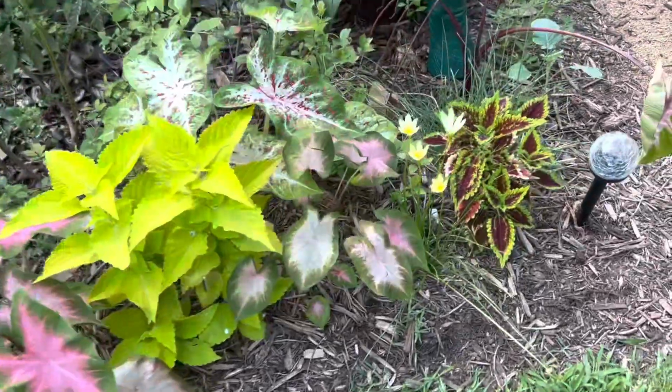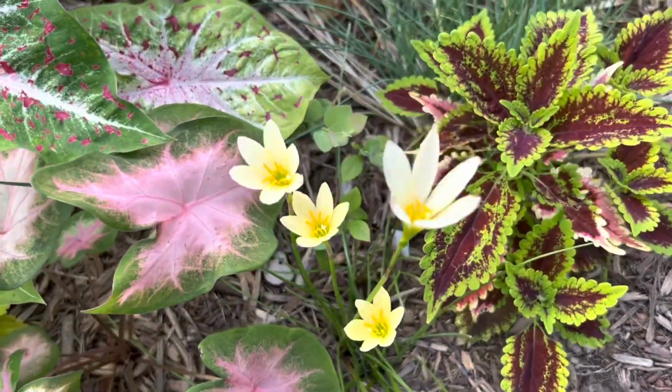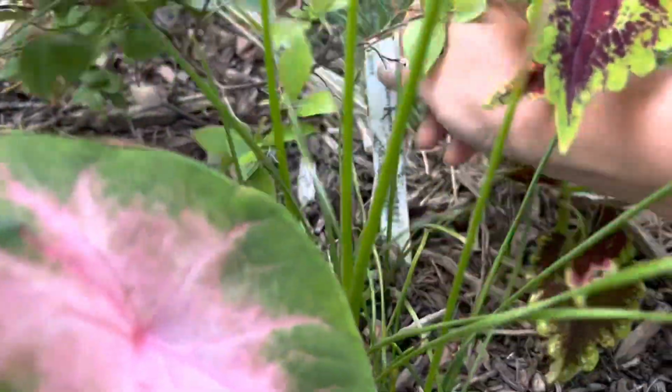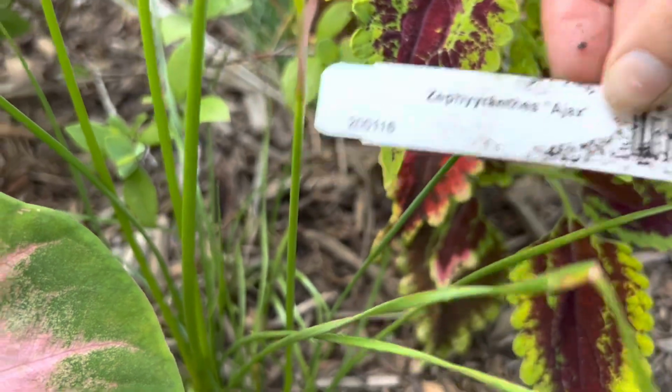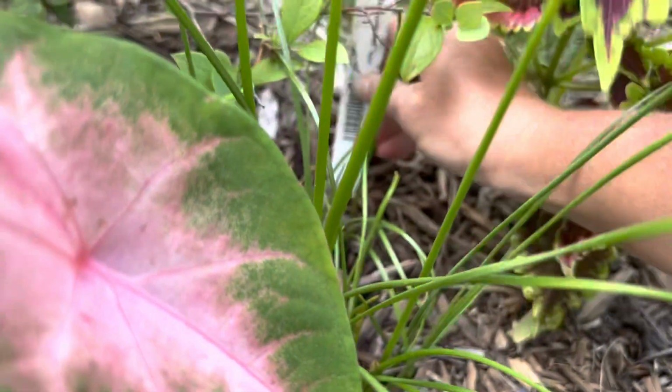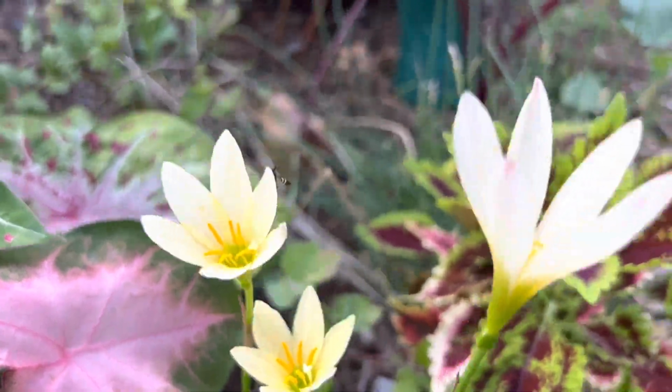And look at this sweet little Zephyranthes. This is a rain lily whose name is Ajax. I think that is a cute little flower to be blooming right now.